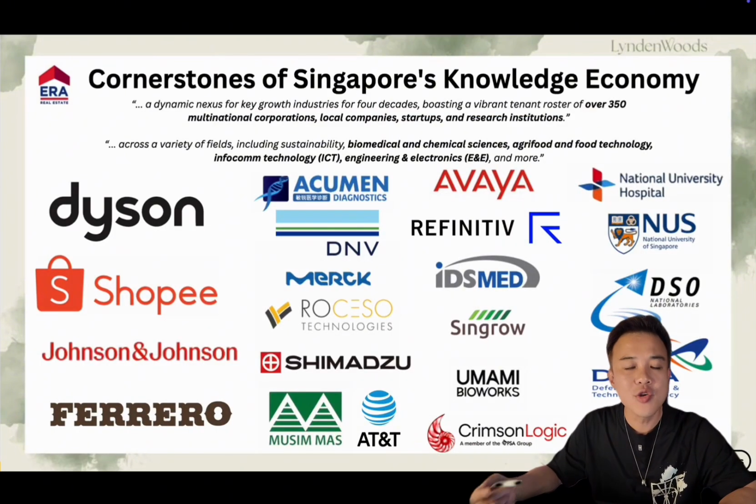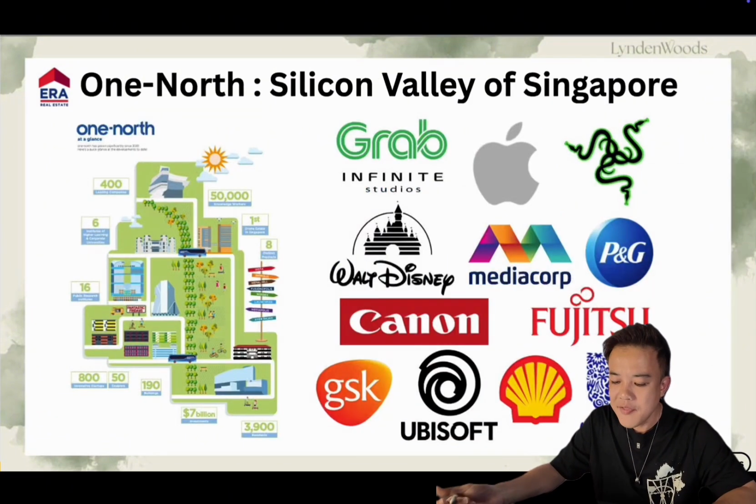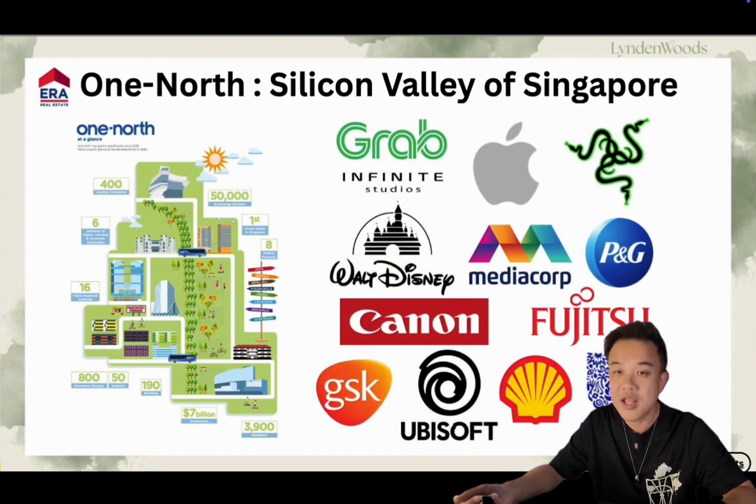And the other thing, if you want to invest in LyndenWoods, the question is always who will rent from me, where are they working, which company. So if you look at the screen, there are people probably working in Dyson, Shopee, Johnson & Johnson. They can go to NUH, NUS, they will come from all these places. And of course, One North being the Silicon Valley of Singapore, they also have different brands. So you see Razer, Apple, Grab, MediaCorp is also there, Fujitsu, Shell. So tenants will largely come from, again, either the Science Park, if not One North.